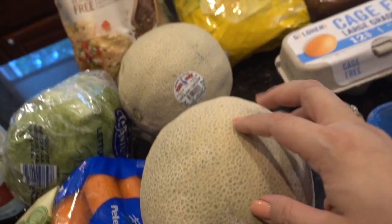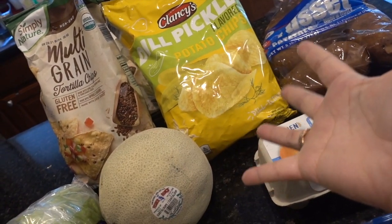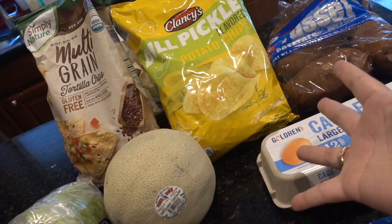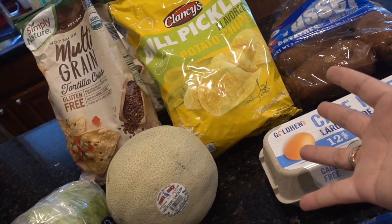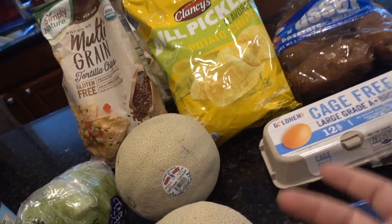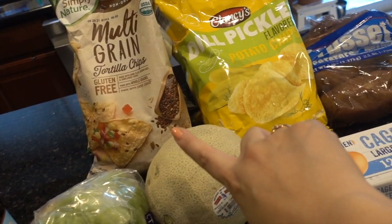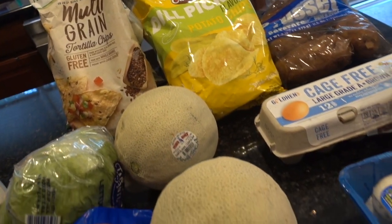Some cantaloupe. These were on sale for like 99 cents each or something. And yay, they brought back the dill pickles. So glad. I hope they just keep them around, you know? Come on, Aldi, please just keep them around. To dip into the salsa, we have the multigrain tortilla chips.